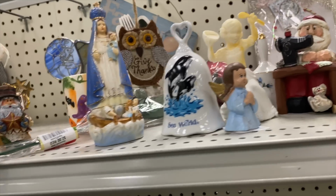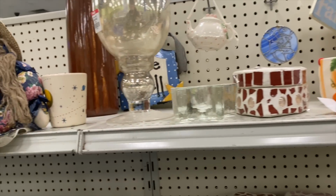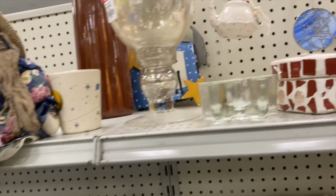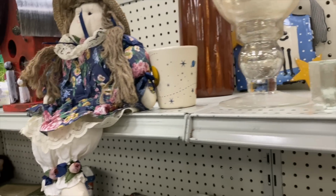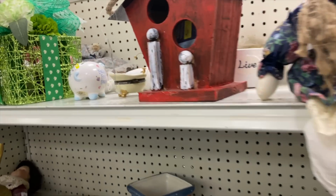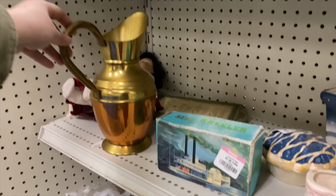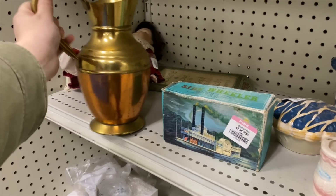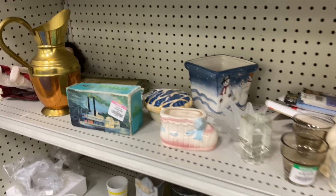Let's see, what else do they have? A SeaWorld bell. There's always at least one bell, right? Little shelf-sitting doll. What's this teapot back there? Just like an ornament, I think. I don't know. I'm not seeing much vintage. This is kind of nice. The copper and brass picture there. It's kind of fun.